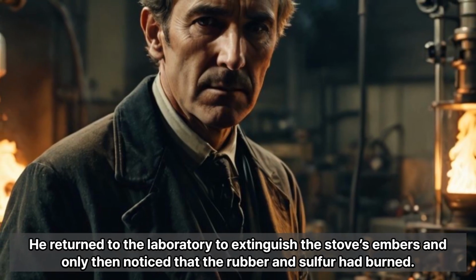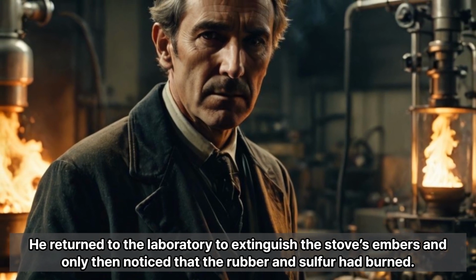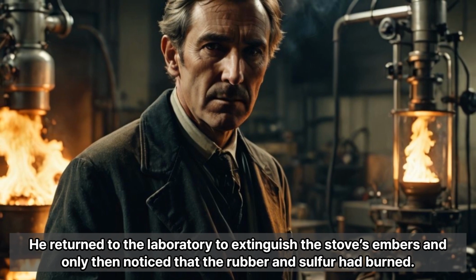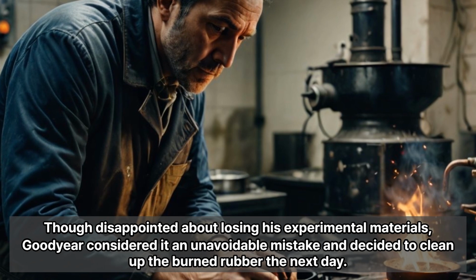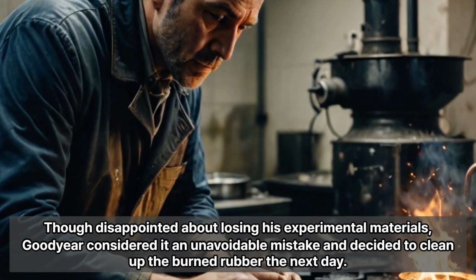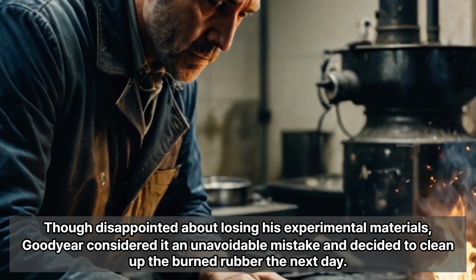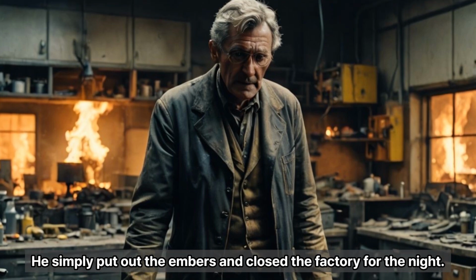He returned to the laboratory to extinguish the stove's embers, and only then noticed that the rubber and sulfur had burned. Though disappointed about losing his experimental materials, Goodyear considered it an unavoidable mistake and decided to clean up the burned rubber the next day. He simply put out the embers and closed the factory for the night.